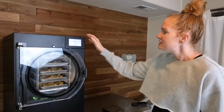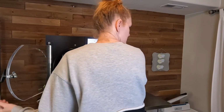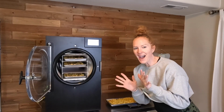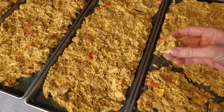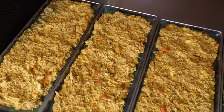So we'll be back. So it's been about 2 hours. I am just gonna repeat the process. We are still at 1,000 grams. My food is dry. We can take it out now. Here they are. It is just completely light, breaks apart, looks perfect.